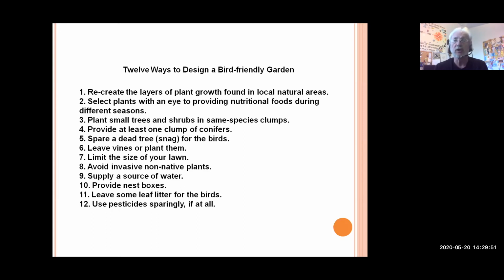Plant small trees and shrubs in same species clumps, so little gatherings of plants together provide good cover. Provide at least 1 clump of conifers. Spare a dead tree, a snag, if you have one in the yard for birds. Woodpeckers especially love dead trees where they can go and find insects in them. Plant vines if you want to add them. Limit the size of your lawn. I like that because then you don't have to cut as much grass.